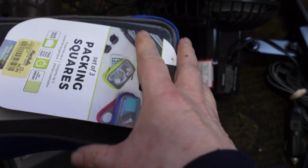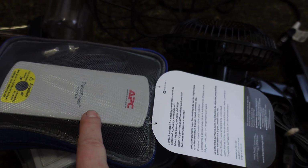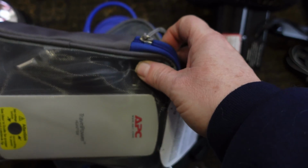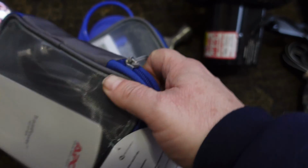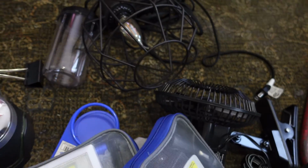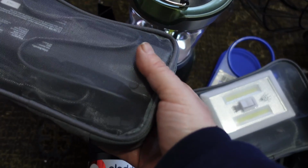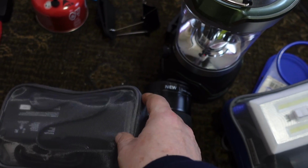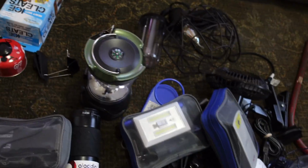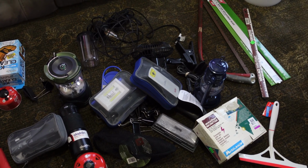This one here has my inverters that I can plug into my cigarette lighter on my car. Also has a couple of USB charging off a cigarette lighter. Great for organization. So I don't think there's too much in here. Here's another packet with my inverters in it. So I don't think there's too much in this bin that I'm actually going to get rid of. I'm probably just going to go ahead and condense it down a little more.